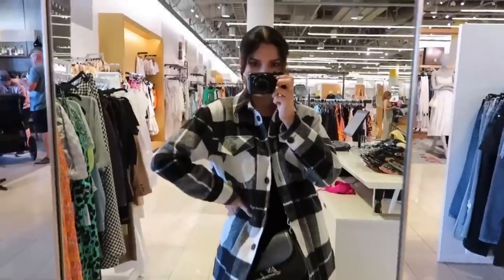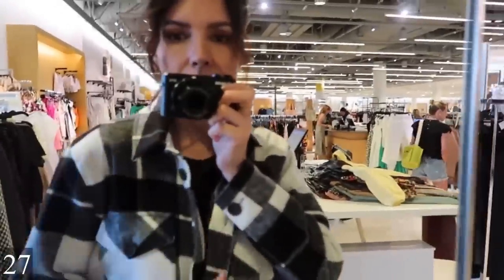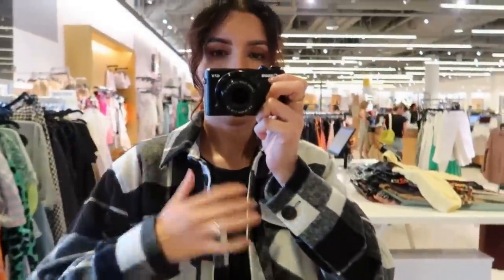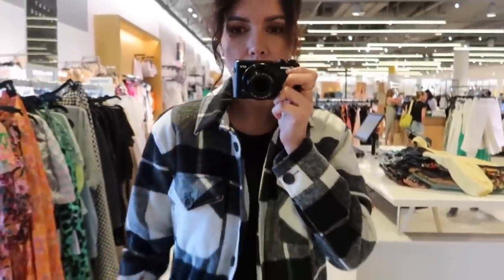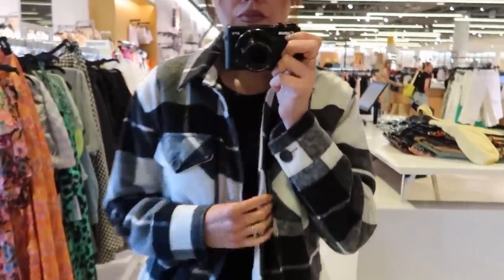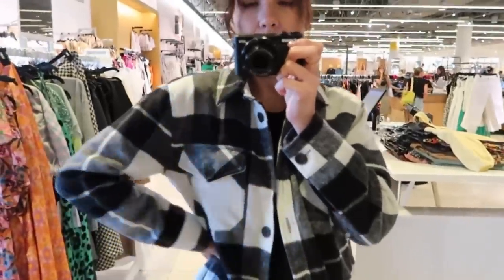Jacket size extra small. Fits really good and it has pockets. These ones, I recommend these ones. They're soft, they're true to size, they have pockets. These ones are a good deal.